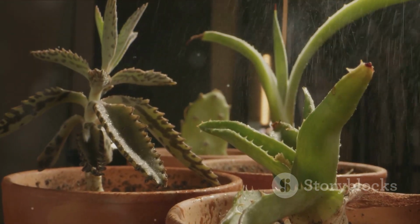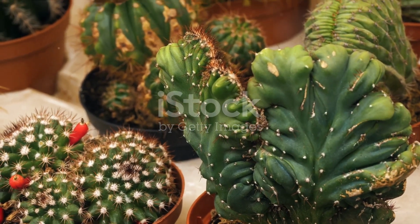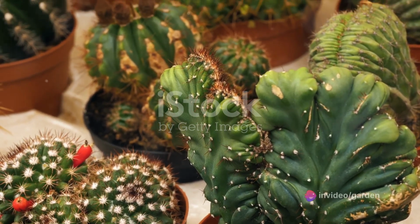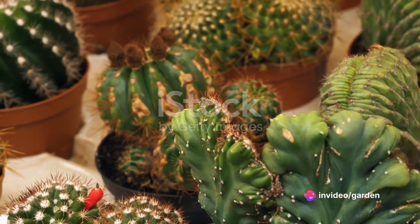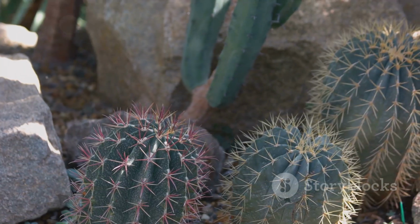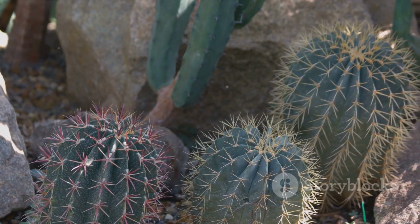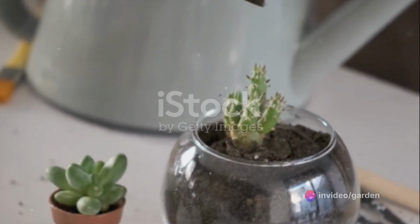In summary, cacti and succulents are unique plants with intriguing characteristics. They are low maintenance thanks to their ability to store water and survive in harsh conditions. Their stunning forms and colors make them a wonderful addition to any garden or home, and they offer numerous benefits, including air purification. Despite their rugged nature, they do need some care to thrive.